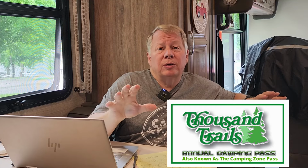We have just the Camping Zone Pass and I'll give you the ins and outs of that, because it might be something you're interested in. Some people are not ready to jump into these larger packages which give you more and more benefits. And for us, it's worked out great. We've had the Camping Zone Pass for 3 out of the last 4 years. So for us, it's worked great.